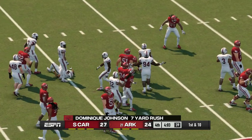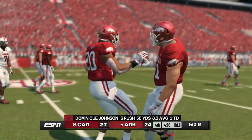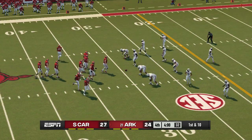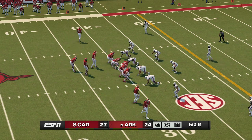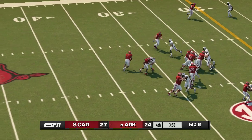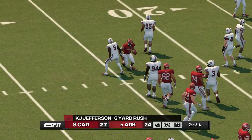After a decent run up the gut, it's first and 10. Ball on the 29-yard line. And now he's got room to run. They go to the left for a nice gain.